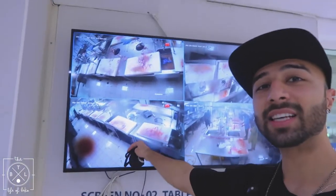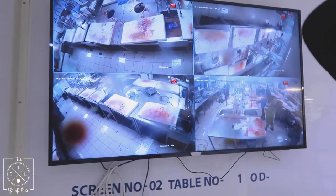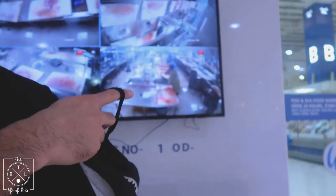Okay, so you know how I said there's a lot of hygiene and there's a lot of focus for it and there's constant cleaning and stuff going on? There's a TV here behind me with CCTV cameras so that everyone has that trust and transparency of being able to see how their fish is caught, who's cutting it. At the moment, inside of this place where the rest of the fish market is through those doors, it's closed because every day they have set hours where they do some deep cleaning. Of course, there's lots of people here. They're trying to make sure that it's safe.